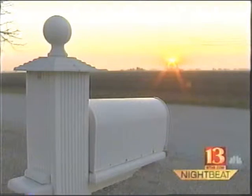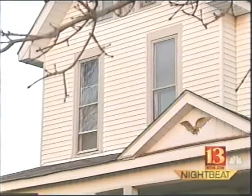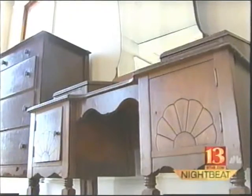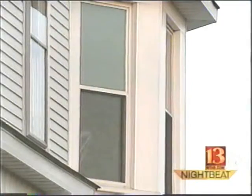The sun sets on the past here, but down the road, circa 1880. It's a typical Indiana Victorian farmhouse with a not so typical story. If home is where the heart is, this home houses the heart of history. These floors, this is red pine. These are the original pocket doors.